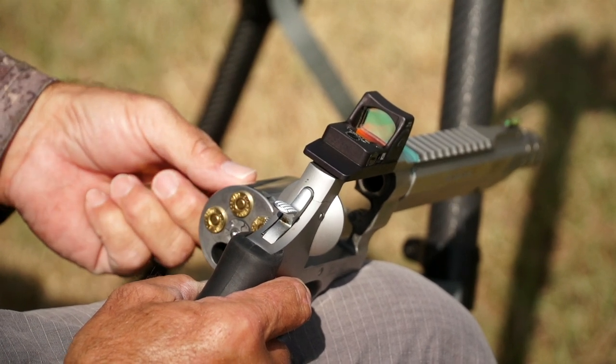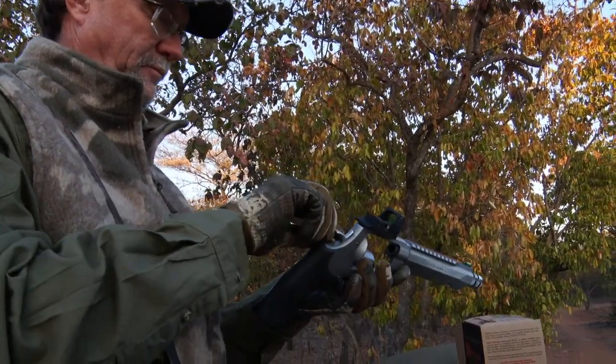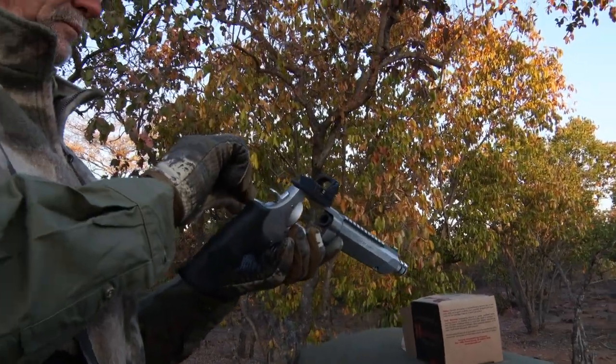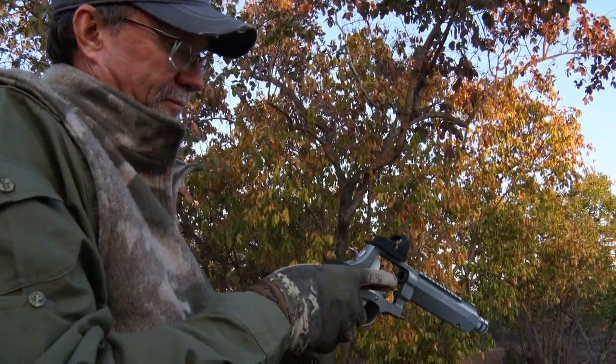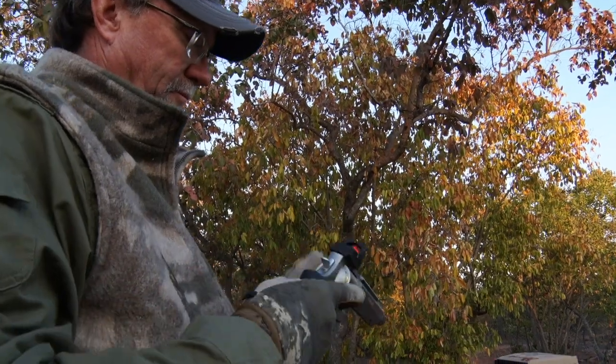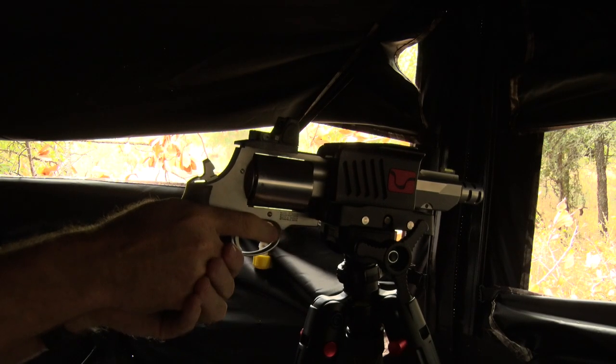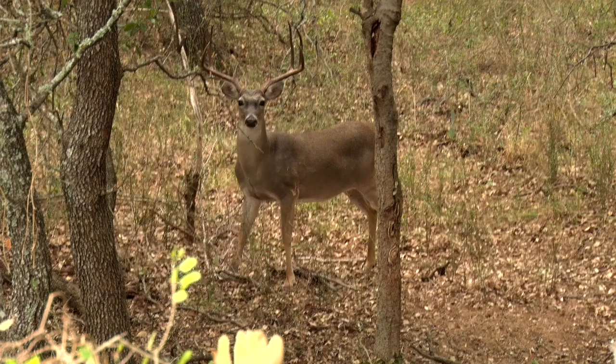Because arguing about bullets and weights and speed and energy, it's an impossible argument to win. There's always somebody that's going to have an opinion opposite of yours. And so at the end of the day, what your firearm shoots best with, what you shoot best with, and what you have the most confidence in placing into the vitals is going to be key.